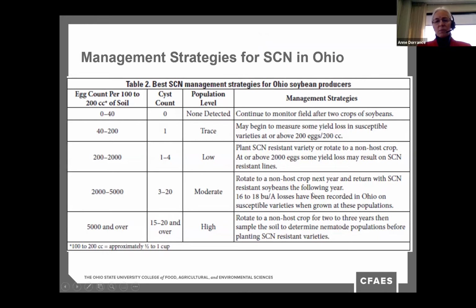We manage cyst nematode based on population numbers. With the population numbers, you've got 0 to 40 eggs per cup of soil, continue to monitor the field. 40 to 200, that's a trace level. But when we start reaching these levels, such as low, we can begin to see some yield loss on a susceptible variety. This is when we recommend switching to resistance. But when we're up into the 2,000 to 5,000, we are definitely into yield loss territory.